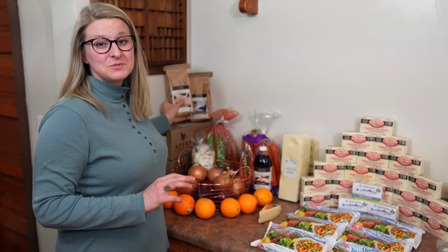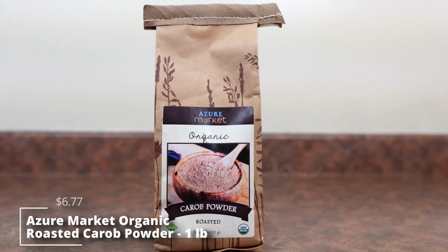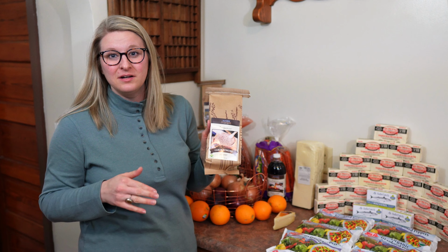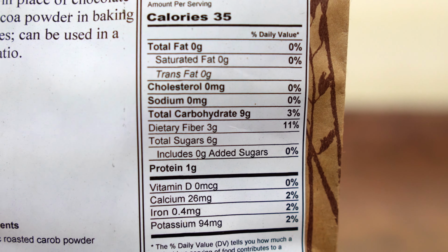One of the first items we got is a brand new item. I picked up some carob powder. I've been looking at chocolate alternatives, and from what I've read, carob powder is a good alternative. It is a bit healthier and you can use it for a one-for-one replacement in anything that you would use chocolate or cocoa powder in.